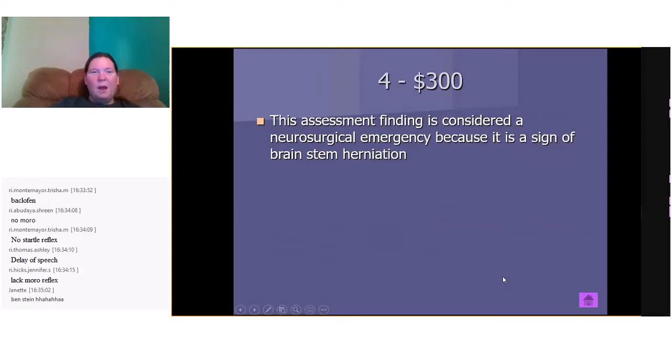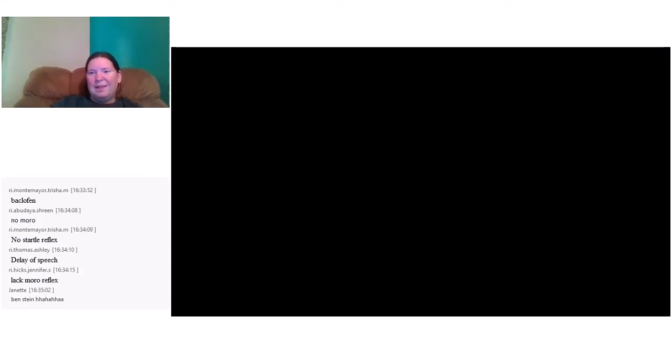That's exactly it. All right, this assessment finding is considered a neurosurgical emergency because it's a sign of brainstem herniation. What is a sign of brainstem herniation? Fixed and dilated pupils. You got it.